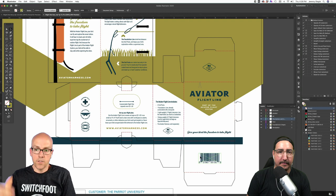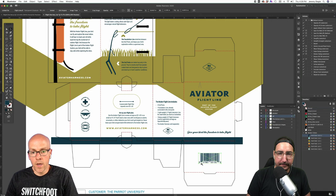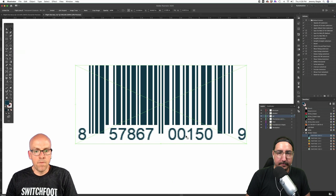Yep. So make sure that whenever you are placing an image, like you can see this is a bitmap image in a spot color document, that it's grayscale or black and white. So then you can assign it a color when you bring it into Illustrator. Otherwise, if it's RGB or CMYK, you cannot assign it a color and it will not separate as a spot color when it goes to print.